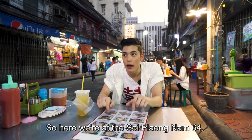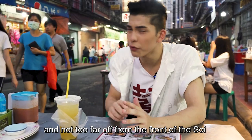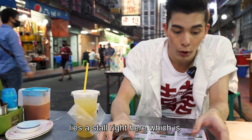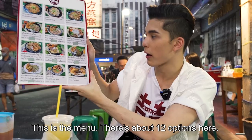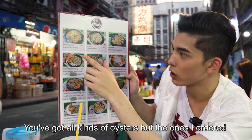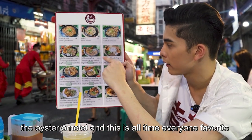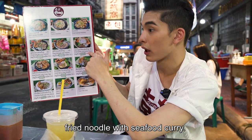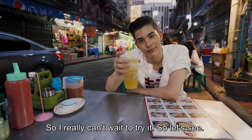So here we're at Soi Phadung Dao 64, and not too far from the front of the soi lies a stall which is really well known for their fried oysters. This is the menu. There's about 12 options here. We've got all kinds of oyster, but the ones I ordered are the fried oyster omelette, and this all-time everyone favorite, fried noodle with seafood curry. So I really can't wait to try it. So let's see.